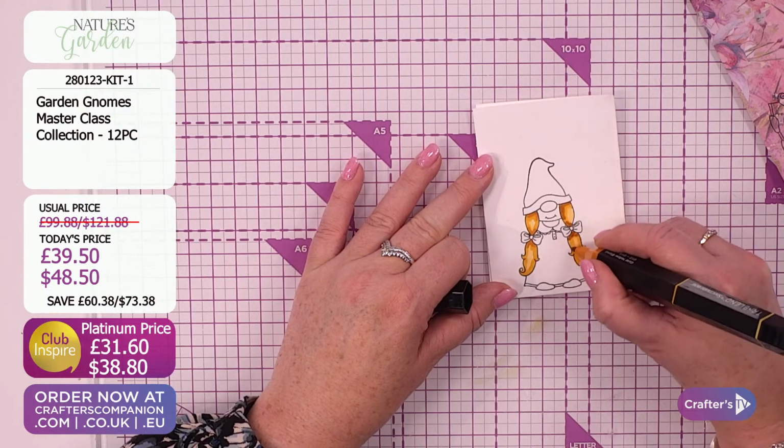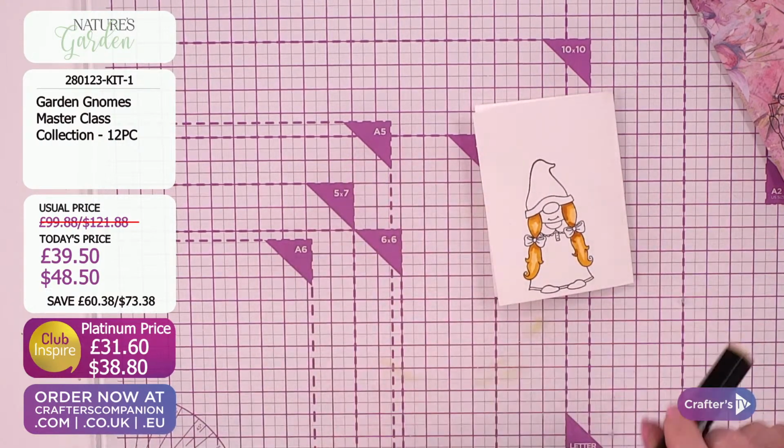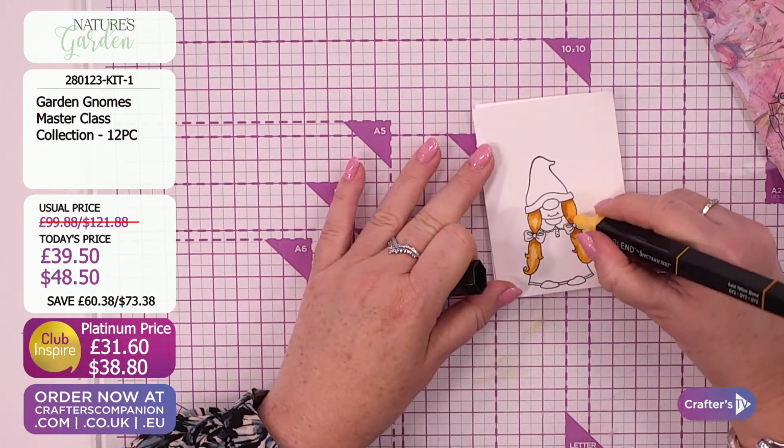Nicola's just gone Barbie. So I'm just putting a little bit of shading in where I think that'll be, and then we can go back in and just work that in.